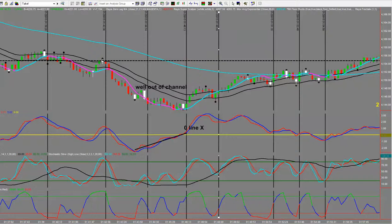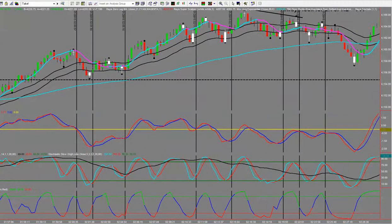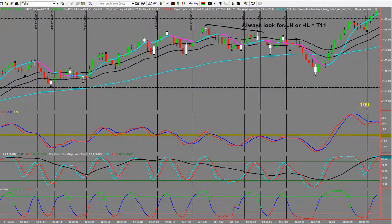Now we could go on and on. We just had a fantastic night last night, and you can just see them firing away left, right, and center. Once again, your cyan, if you follow just the trend trades, you are going to kick butt big time, and you can see them there. Bang, bang, bang. Now let me just scroll along a bit further.